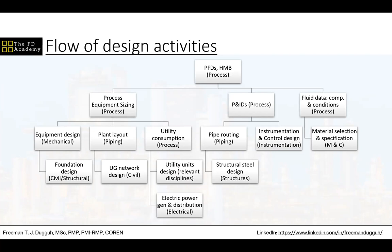In fact, by the time you are performing the 90% model review, you have advanced with your site work to an extent, maybe up to 20 to 30% of your site construction. So a lot of things happen in parallel.